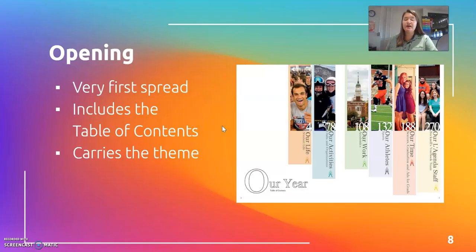Then when you turn the page, you have an opener. This is the very first spread. The difference between a page and a spread is that a page is one single page. A spread is both pages. When the book is open and you're looking at it, everything on both of those pages covers one idea or one story. That's why it's a spread. Two pages is a spread. This spread has our table of contents, which tells people where in the book they need to turn. So if they want to go look and see sports pictures, they would know what page to go to.